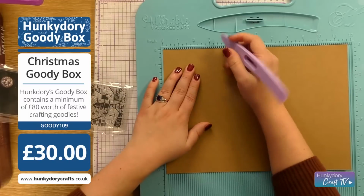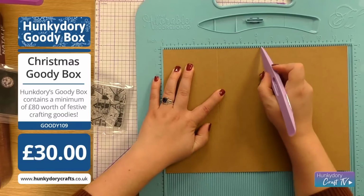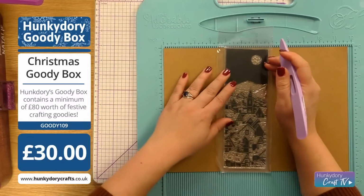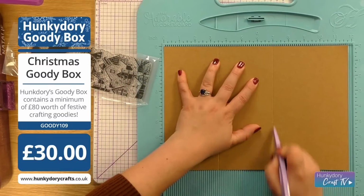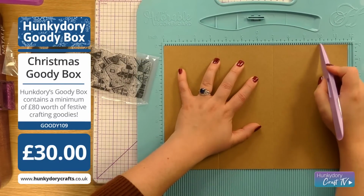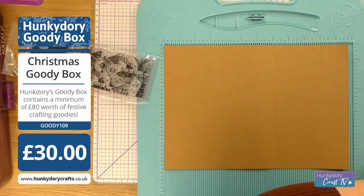So I'm going to score it at 3.5, and then I'm going to score it at, is that 6? Is that going to be enough? We'll do it at 7. Thank you, Lisa. Of course, 3.5 is 7. And then I'm going to do it at 3.5 again, so that is going to be 10.5. I'm just going to mark it there so I know where to trim that bit.